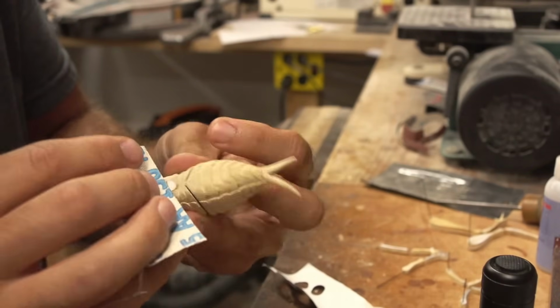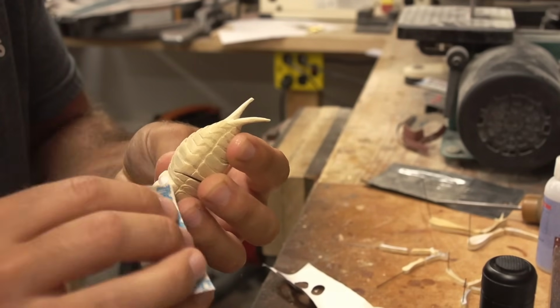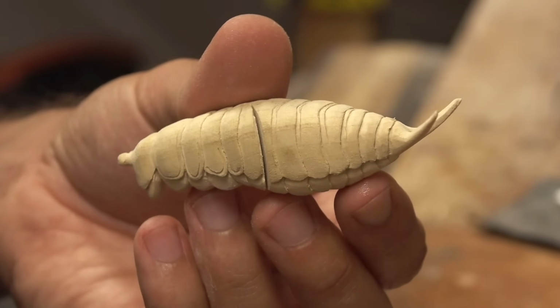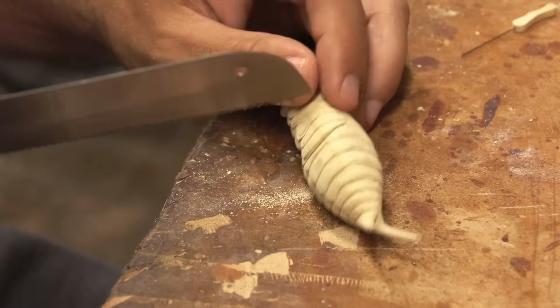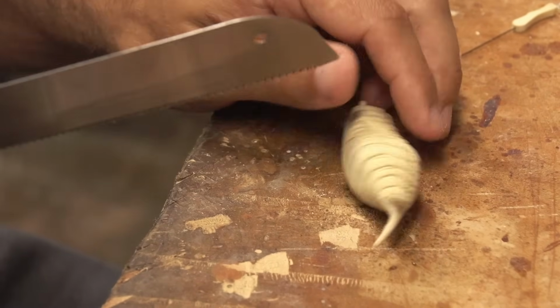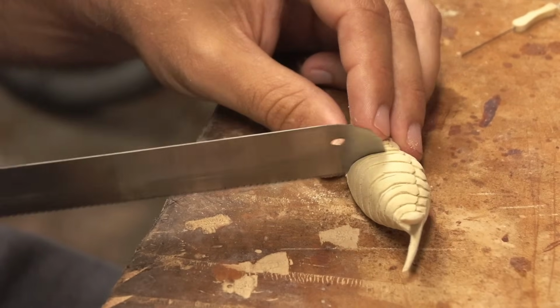Gonna get the joint cut, add all the pilot holes, add the screw eyes, give it that final sanding, seal the wood, it's ready for tomorrow. Oh shoot, dude. I just remembered while I'm cutting this bait in half that I didn't put the lip on it yet. Shoot, dude. This is gonna become kind of like a wake bait.